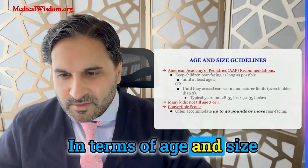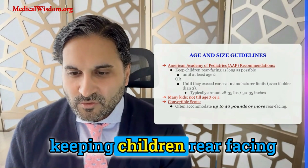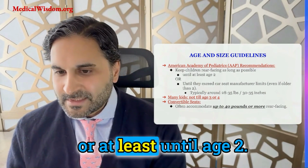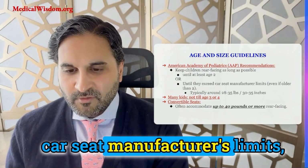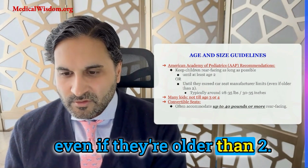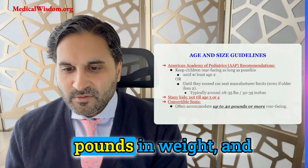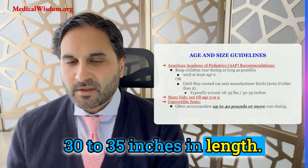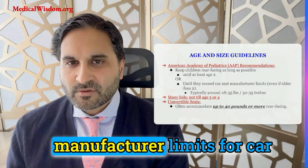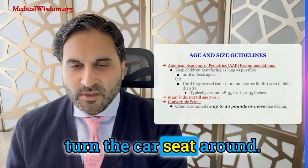In terms of age and size guidelines, the American Academy of Pediatrics has some recommendations. Specifically, they suggest keeping children rear-facing for as long as possible, or at least until age 2, or until the child can exceed the car seat manufacturer's limits, even if they're older than 2. Typically, what this means is around 28 to 35 pounds in weight and 30 to 35 inches in length. Those are the typical manufacturer limits for car seats, after which you should turn the car seat around.